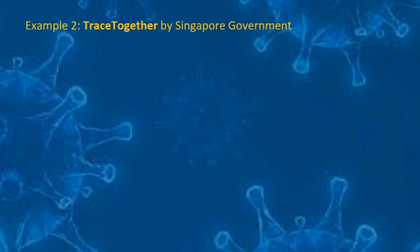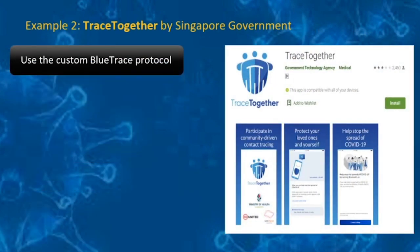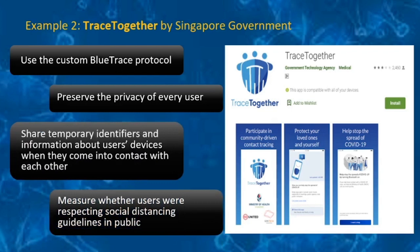Next, TraceTogether by the Singapore government is a digital contact tracing app using the custom BlueTrace protocol that can preserve the privacy of every user. Personal information is only collected once at registration and protected. This app can share temporary identifiers and information about phone models and signal strength between nearby devices. A Bluetooth function could hypothetically help measure whether users were respecting social distancing guidelines in public.